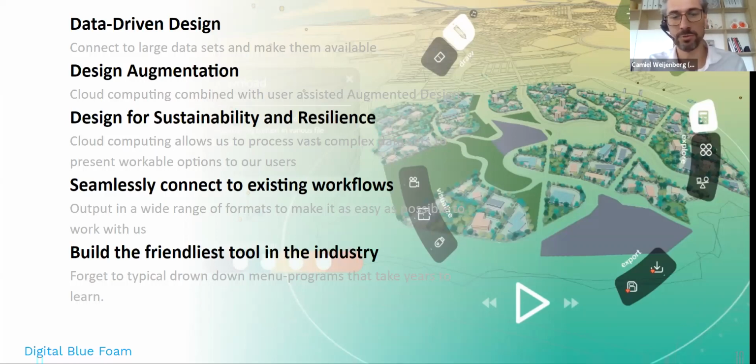And build the friendliest tool in the industry. So very low learning curve, very easy to adopt. You don't need to install anything. You can just log in online. We will take care of the updates. You won't even notice these kinds of variations.